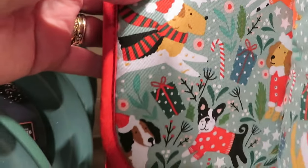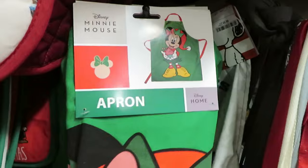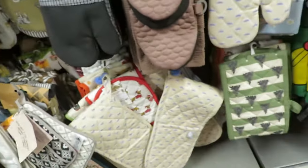Oh, they've got some oven gloves here. $5.99 with the dogs on. Yeah. I don't really want one with dogs on because we haven't got a dog now. Forget to film. Look at the apron. Minnie Mouse apron. I don't wear aprons. I like the ones like this. Oh, that's not Christmas though, is it? It would be nice if I could kind of match.